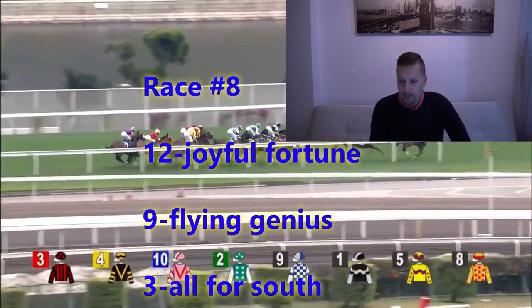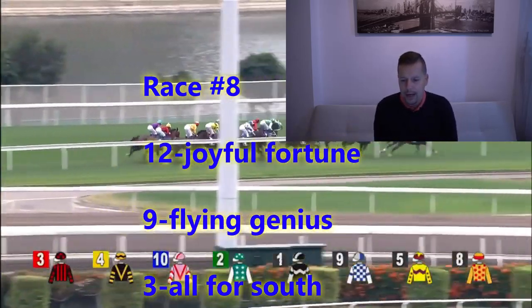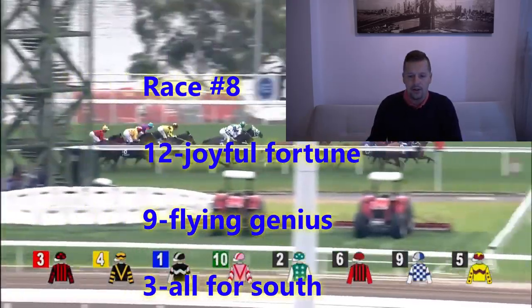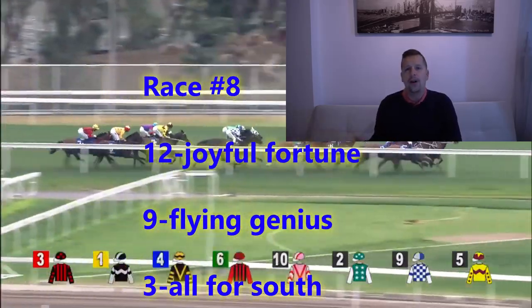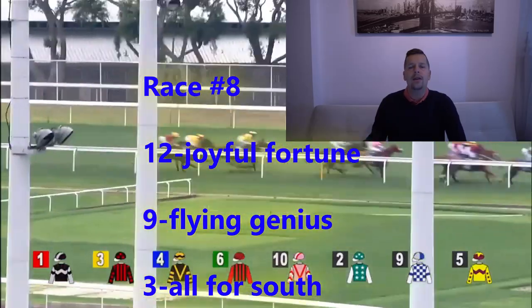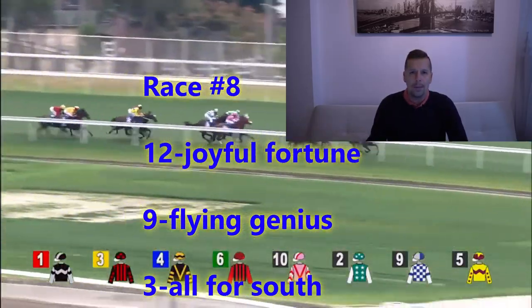For second, go with the number 9 horse. Spice it up here with Flying Genius. Antoine Hamelin at a price. And for third, give you another long shot here. Number 3, All for South. Neil Callan for Frankie Lor at a big price.